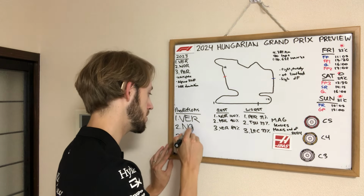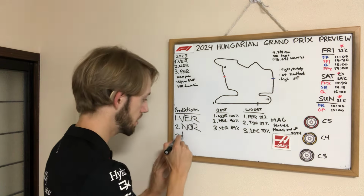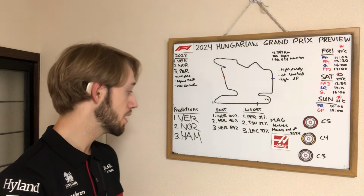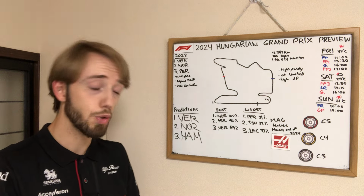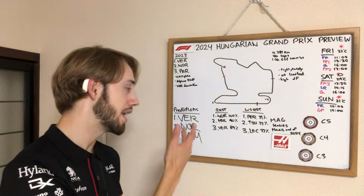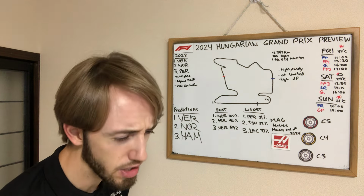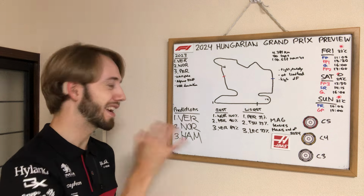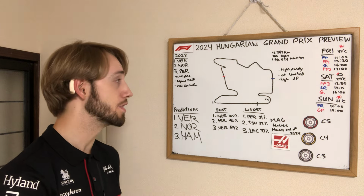P2, I'm going to go with Lando Norris. And P3, I'm going to go with Lewis Hamilton. Mercedes have definitely been on better form. And this is one of Hamilton's better tracks, despite the fact that he's not on this list here for best at this track. I do believe he has a record 8 or is it 9 pole positions at this track as well. So again, Lewis Hamilton is very, very good at this track historically.